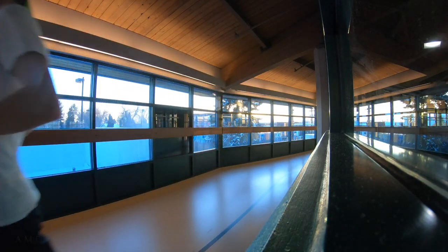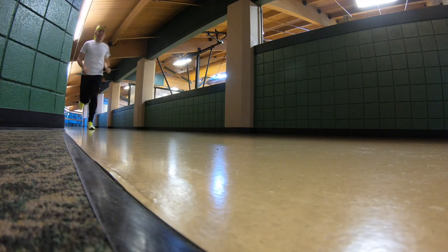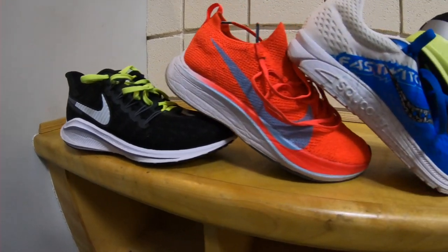You immediately are like, okay, this upper is way different than this upper. This outsole is way different than that outsole. So anyway, that was nice. That was fun. I've never done that inside a rec center before. And again, I did that because it's snowy out.